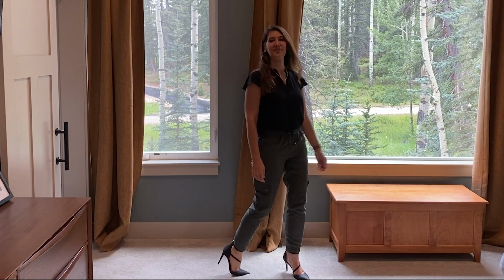To me, this is almost like my summer uniform when it comes to just being around the house, work from home days, or going out and getting groceries, but just for simple casual days. I can pair this with some different accessories that can really elevate this look, and I can turn it from what I would consider a casual farmer's market kind of outfit to being able to wear it actually to an office setting.